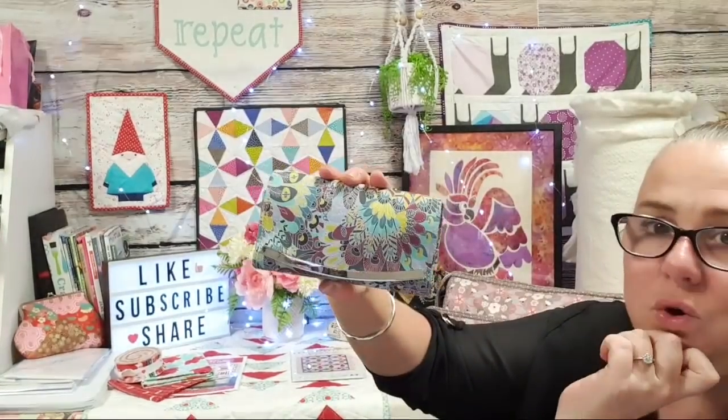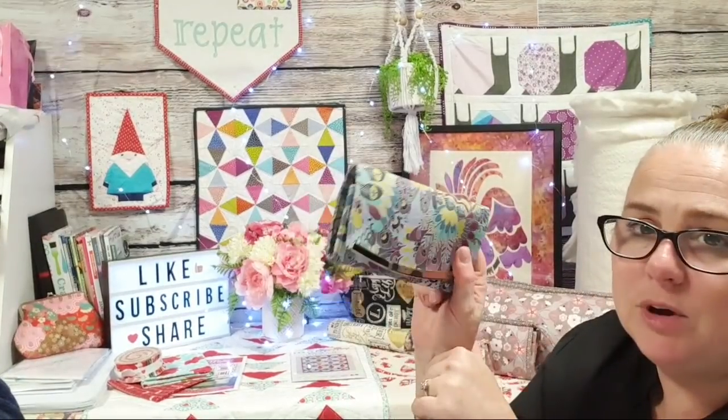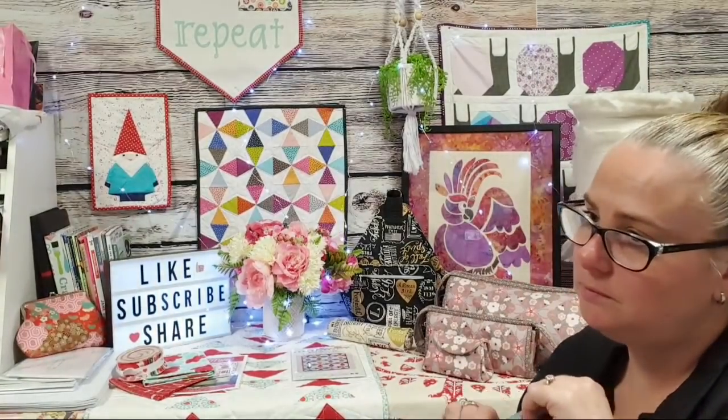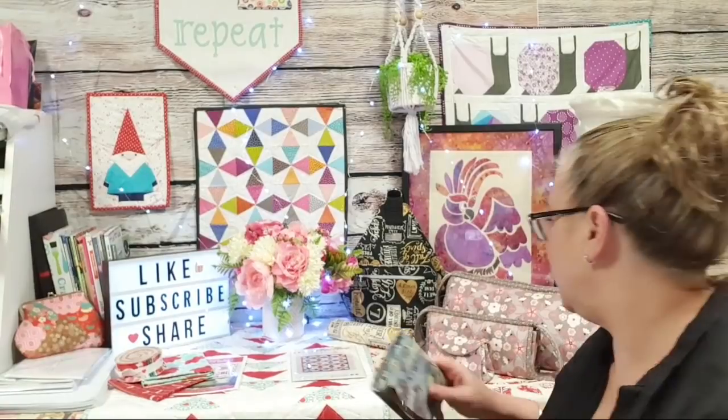So that's called the Lorna Wallet, and it's by Love Me Patterns. You'll find her on Facebook, and I think she's got a page there where you can get the pattern from. Is it a Payhip website? I'm not sure. I don't know. I will find the information and put it underneath this video.